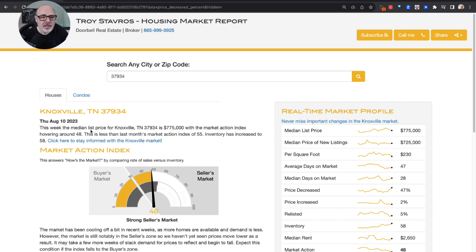So this is the market action index. Think of this graph like a speedometer. If the needle goes to the left, that means things are decelerating. If the needle is going to the right, that means the market is accelerating. On this graph, the number 30 is the break point between a buyer's market and a seller's market. So you can see we're currently at a 48, which is still a strong seller's market.